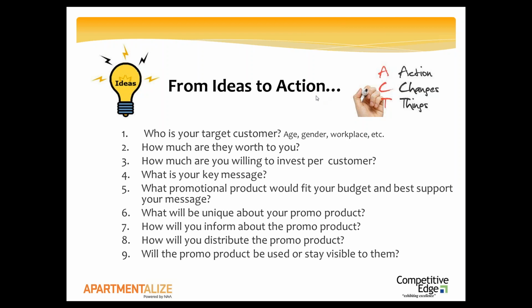And then think about, is it something they're going to use, and will it stay visible? It's fine to give away plush stuffed animals and things, but the problem is if they're grabbing stuff to take home to their kids, the minute it hits their kids' hands, it's gone. They're not going to be seeing it. They may gain a little bit of goodwill with their child because you gave them a free kids gift, but I wonder if they're ever going to really connect the dots that, oh yeah, it was this company that gave me that promotional product.